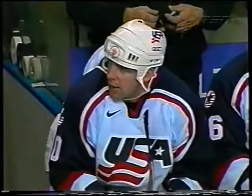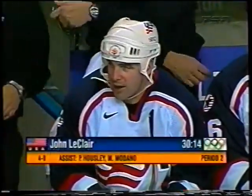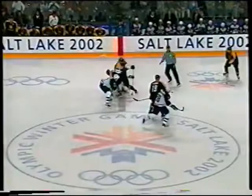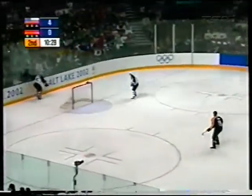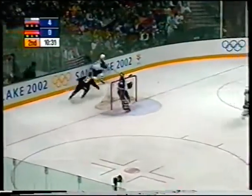This latest by LeClair. Here goes LeClair to the net. He doesn't get the tip he's looking for to start with. Kicks it back up to his feet, and you can see stuck it in without any trouble. Housley and Modano pick up the assist. 10:14 was the time of that goal by John LeClair, his 6th of the Olympics.